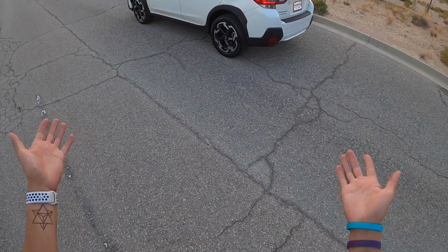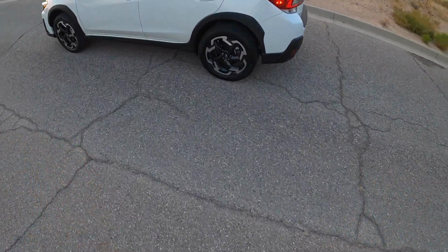Alright y'all, we are going to take the 2021 Crosstrek Limited for a spin.